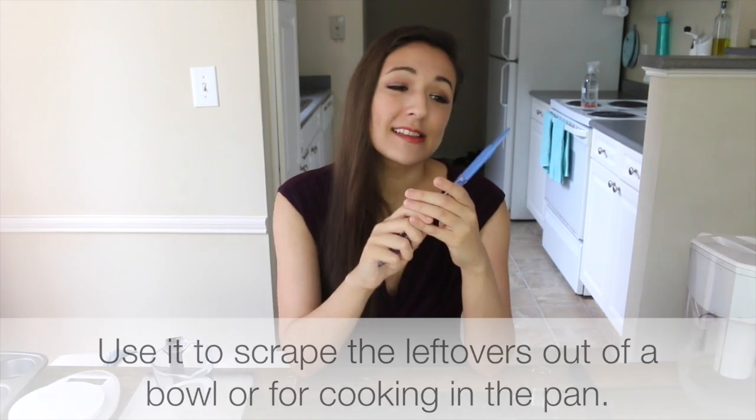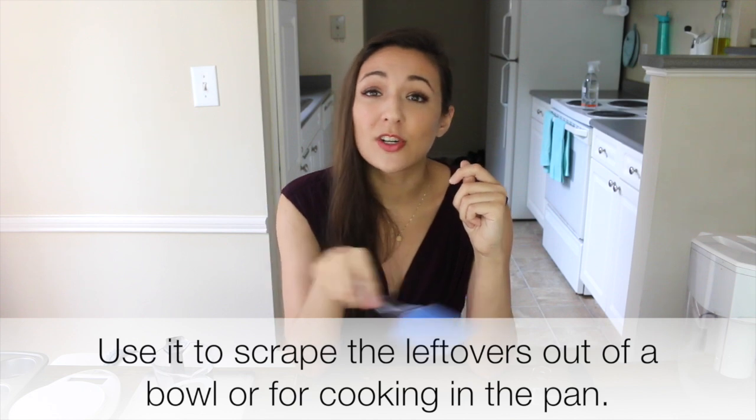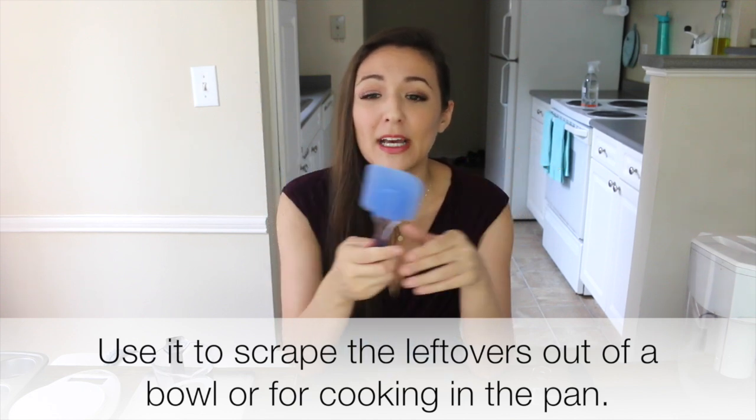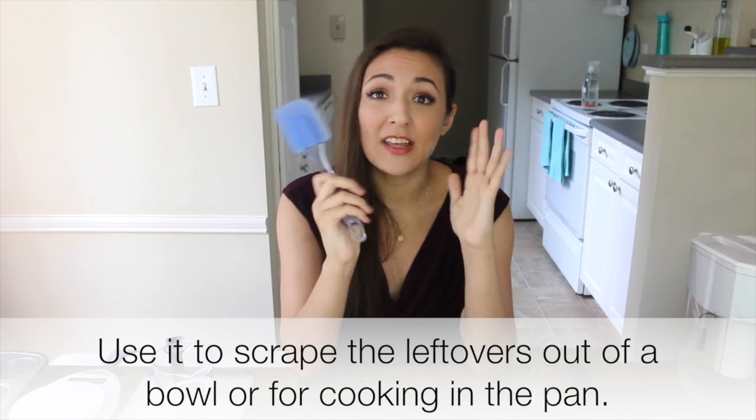When it comes to minimalism, you really want products that hold their weight in your kitchen. You don't want things just taking up space. And this thing is so multi-purpose. You can use it for eggs, you can use it to cook in the pan, and you can use it to bake. So I really like it because I like the way it looks, I like the way it works. You just can't go wrong.